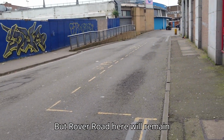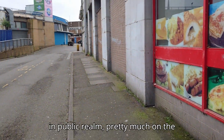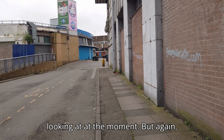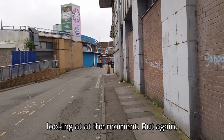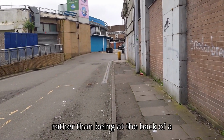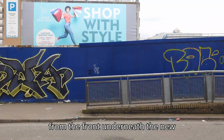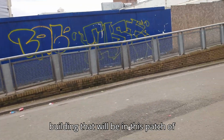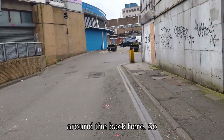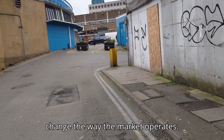But Rover Road here will remain, and 3 tons will be going in, with public realm pretty much on this street, which it's hard to imagine looking at the moment. But again, because the market is here, it's going to be front and centre of any new scheme rather than being at the back of a service yard. The servicing will come from the front, underneath the new building that will be in this patch of ground, rather than all the traffic going around the back here. So it will drastically change the way the market operates.